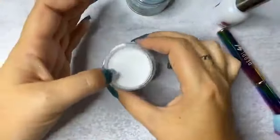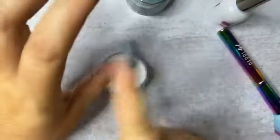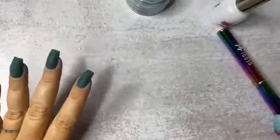Alright, so I just finished my thumb, and that is our last and final dip.